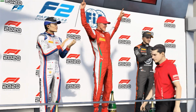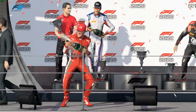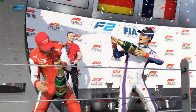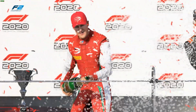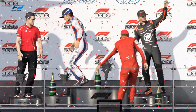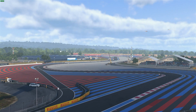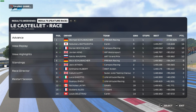As we look back on a thrilling race here today, we can now see the drivers take their places on the podium. It's a familiar sight by now, as it's another successful F2 win for Prema. So then, it's time to see how this result affects the Drivers' Championship. Mick increases his championship lead.